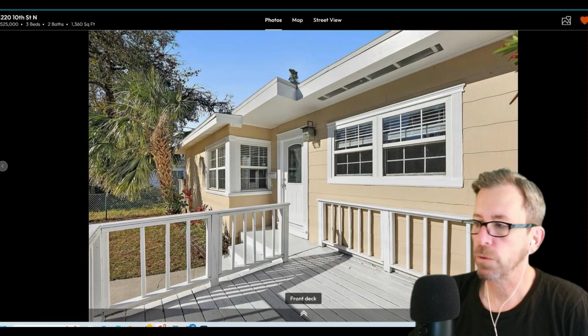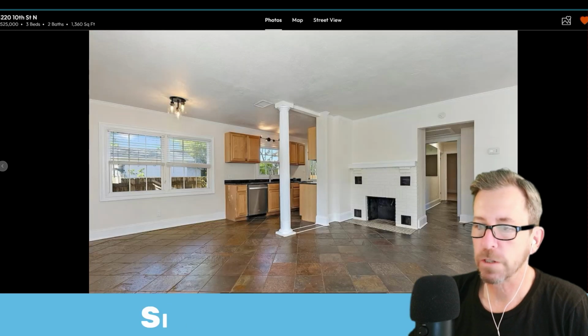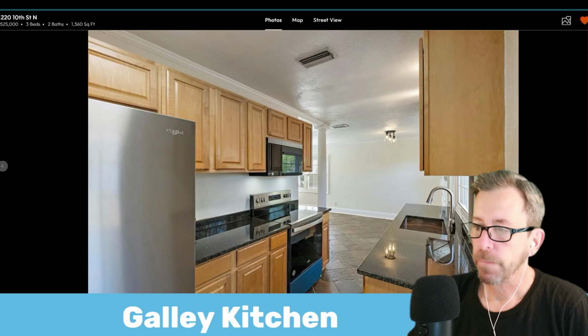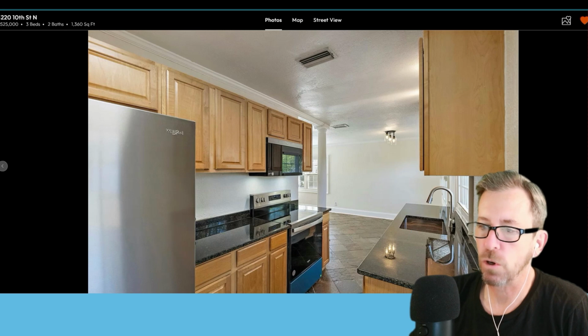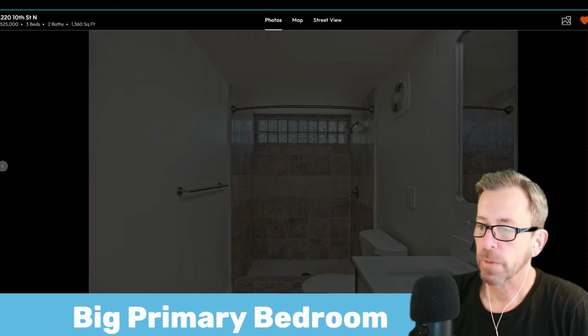And let's take a little buzz through the pictures, see what we've got. Nice curb appeal. Everything looks nice and clean on the outside. Slate floors, big open living area, a fireplace there. It's got a galley style kitchen, which is not what a lot of buyers are looking for, but in these older homes, unless they blow out a wall and do a lot of reconfiguring, that's what you're going to get a lot of times. Obviously, it looks like a new stove there.